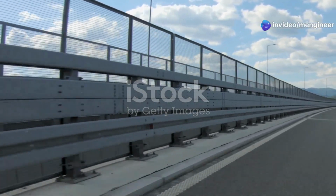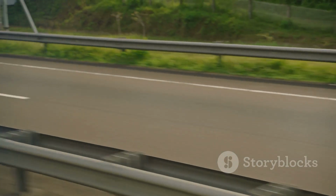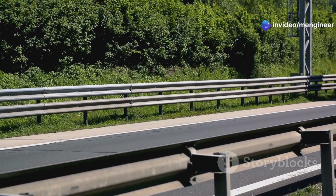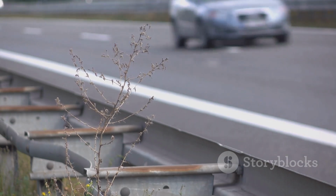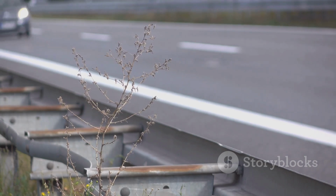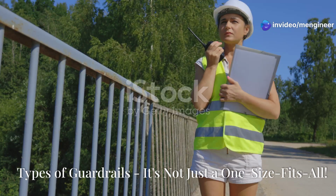Alright, let's kick things off with the most obvious question. What's the point of a guardrail in the first place? They're there to prevent vehicles from veering off the road and into dangerous areas. Think steep embankments, bodies of water, oncoming traffic, you name it. Guardrails act as a physical barrier to redirect errant vehicles back towards the road surface, helping prevent rollovers and reducing the severity of a crash by absorbing some of the impact energy. Ultimately, guardrails are all about keeping drivers and passengers safe.